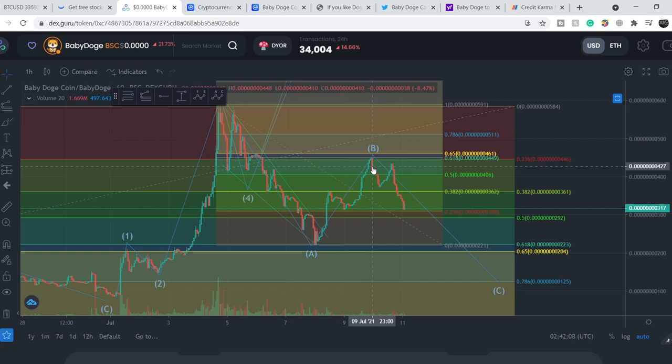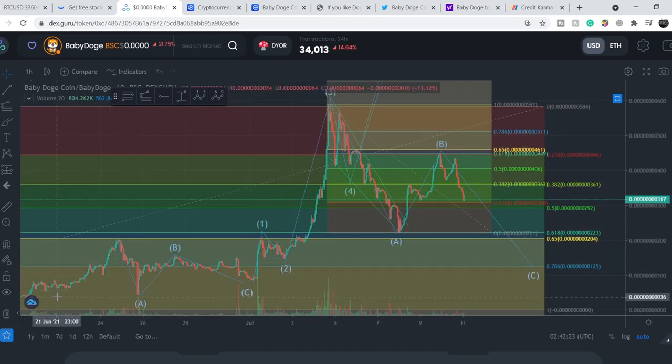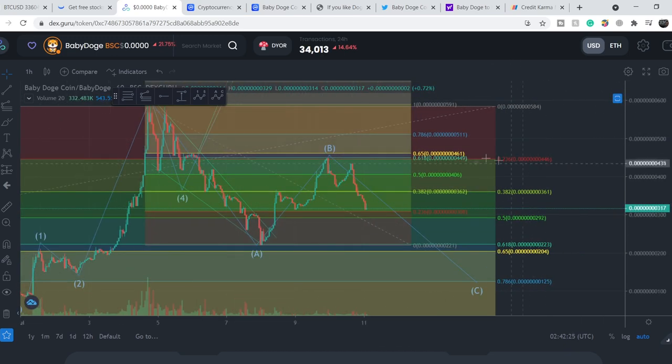So, I made my previous video yesterday, right at this point, and I told you that we have two major supports and resistances. The first support was right here at the 0.382 Fibonacci level from the top to this bottom, and we have a confluence level with the 0.382 Fibonacci level from the entire bottom to the entire top. And this level wasn't even hit by the price.